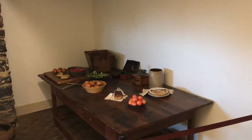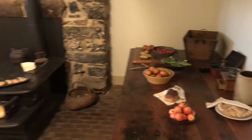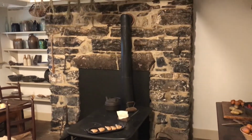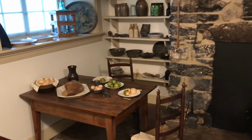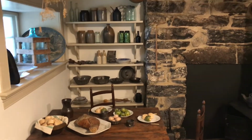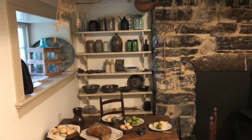This is the Jackson's kitchen, including a stove and fireplace. And a small area in the kitchen table. And vintage bottles from the era.